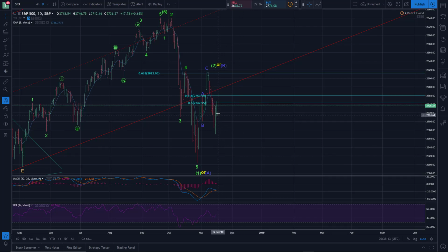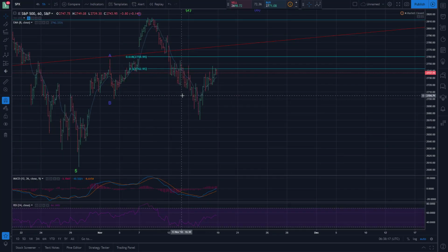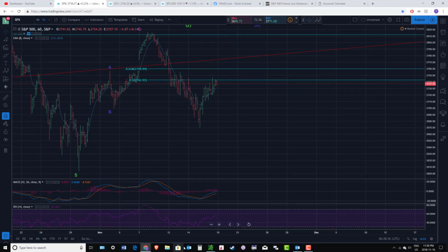And if I was just going to the hourly chart here, that would be at least starting to change the hourly lower high pattern by taking out that level at 27.46.80, and so far it failed to do so. And before I dive too much into this chart, let's go to the Thinkorswim candlestick chart.